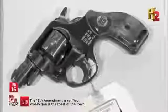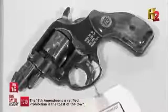Another Saturday Night Special, the Rohm RG-14, nearly took the life of another commander-in-chief. One of the most famous uses of the Saturday Night Special would have been the attempted assassination of President Reagan. And what we see here is a very small, very cheap .22 caliber revolver being used that nearly brings down the President of the United States.